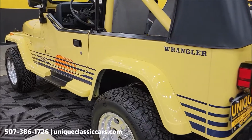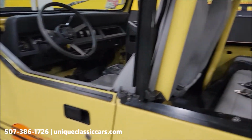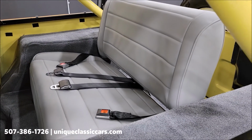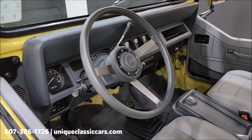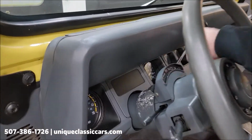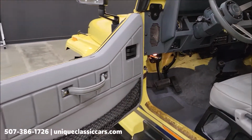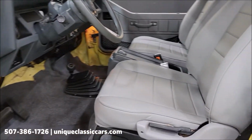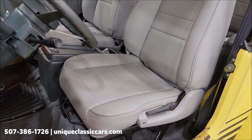You can see how nice the paint is all the way around on this. Definitely low miles and well taken care of. Rear bench, vinyl seat, take a look. Tilt column. Pull that key a second so we don't have to listen to that buzz. Alright, let's check out the door panels. See, there's no real wear, rips, or tears in the vinyl. Seats all in nice shape.